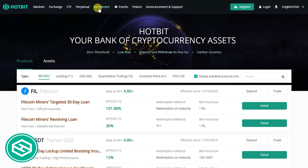HOTBIT, your bank of crypto assets. Zero threshold, low risk, deposit and withdraw as you go, the incomes. For now, according to what we have here, we have over 141 investment opportunities. If you want to go by category, you can go for lending, DeFi, quantitative trading, incentive plans, POS, and that's what it is, but for now I'll leave it as it is.